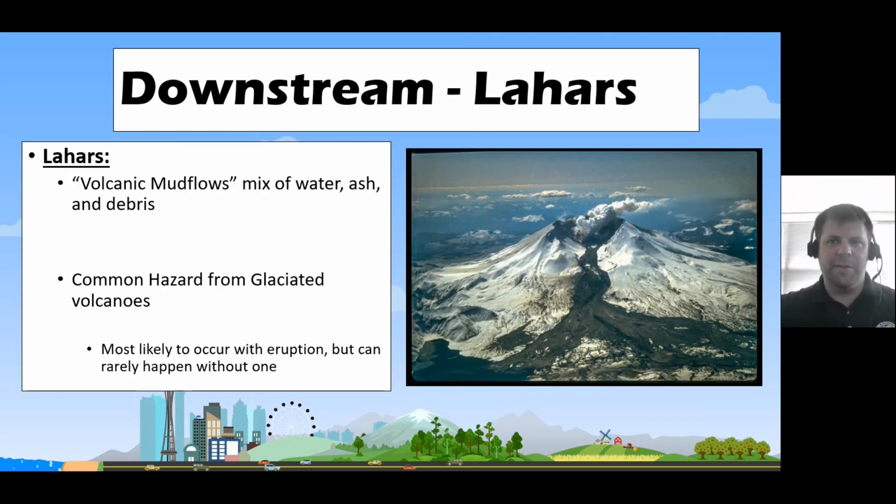Downstream, we have to look at lahars. So I've mentioned that word a few times. It comes from Indonesia. A lahar is a volcanic mud flow of mobilized, especially ash, but anything that it picks up along the way. So for example, in Indonesia, where this word came from, they have a lot of volcanoes that erupt explosively. The sides get covered in ash, and then when they have monsoon rains come through, it picks up that ash, it mobilizes it, and you get these mud flows coming down the mountain. Now, ours are more likely to occur when melting happens during a pyroclastic flow, for example, or from a lava flow.